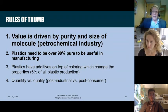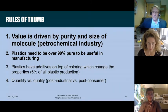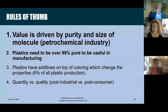just by mechanical sorting. And this is compounded by the fact that polyethylene or polypropylene or polystyrene often have additives, and on average, plastics have additives, coloring and changes in property like melting point, etc., which is about 6% of the plastic. So getting 99% pure out of 7 categories of plastics, and on top of that with additives, is mission quite impossible.